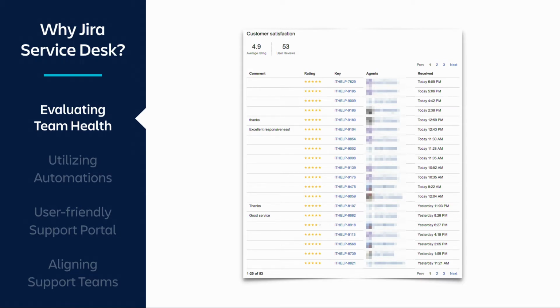We use a combination of these reports to make sure that our teams are staffed and resourced appropriately. If we find that some team members are overloaded with too many tickets, we can delegate some of those work items to other team members. If SLA goals are consistently not being met, then we can determine which goals are not being met and make decisions to either change a process or hire another person to join the support team.